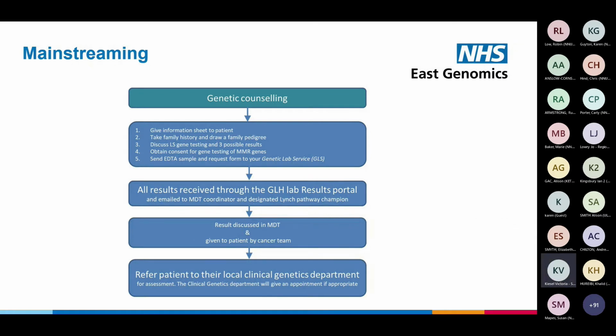The next step in mainstreaming, after taking the consent, of course, is to arrange a blood sample, and then when the results come back, briefly explain the results to the patient. Anybody with a variant or a mutation should be referred to genetics, and we'll take forward the counselling and the referrals at that point. Next slide, please.